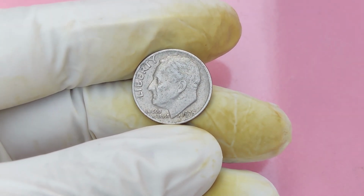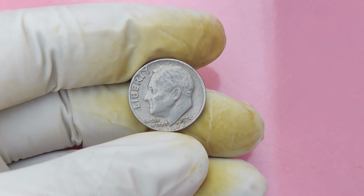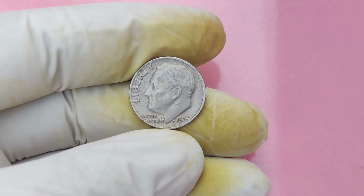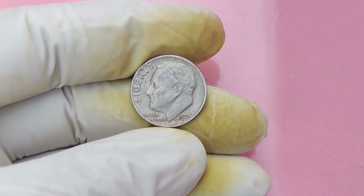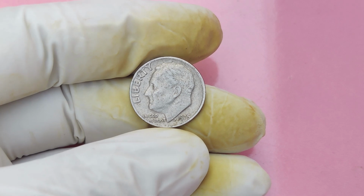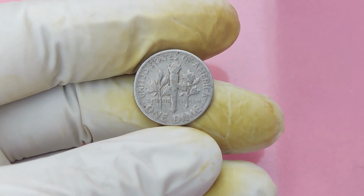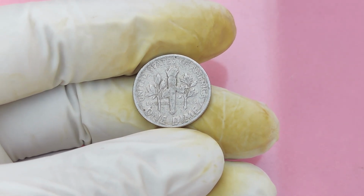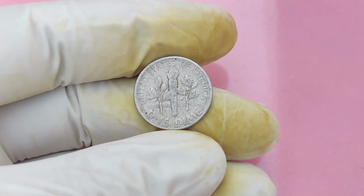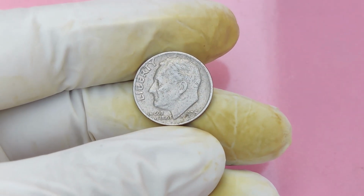So how can you tell if you have a 1975 no-S dime sitting in your collection? First, you need to check if the dime is a proof coin. Proof coins have a mirror-like finish and sharper details compared to regular circulation coins. Next, look closely at the coin. A regular proof dime from 1975 will have a small S mint mark just above the date. But if your dime has no mint mark at all, you might be holding the rare no-S proof dime.